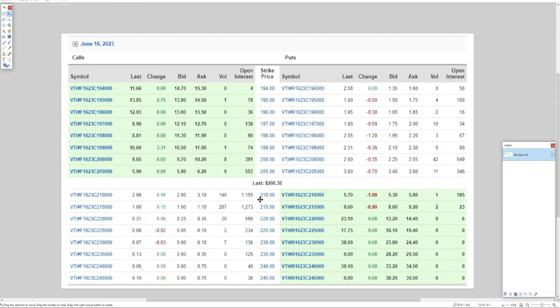And I also reduced my premium from $290 per option to $100. So that's basically a three times cut in the premium that I would collect. I'd go from nearly $300 to $100 of premium collected based off that difference in that option.